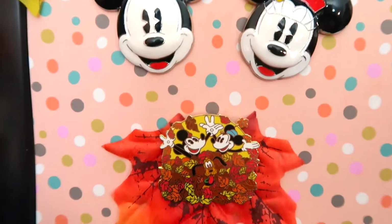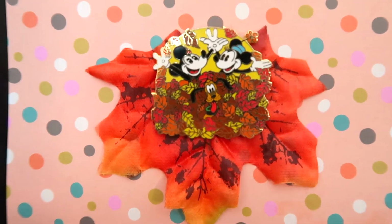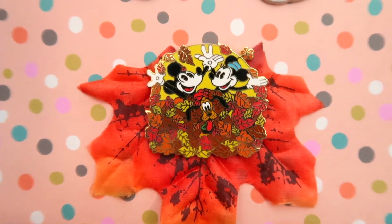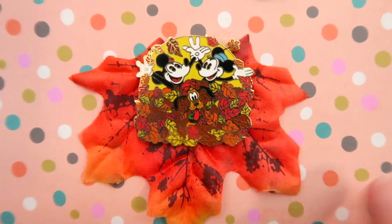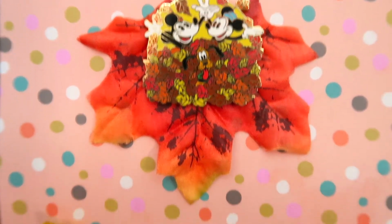Moving down below, it is fall, and we are finding a bunch of fall pins. Here is a cute one with Mickey, Minnie, and Pluto. This pin was from 2003, and I believe it's just a rack pin, but it's so pretty. Look at all the leaves, and I added some leaves too because fall is happening. Super fun. Love the fall.